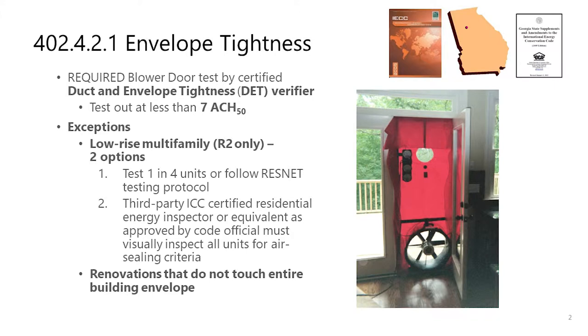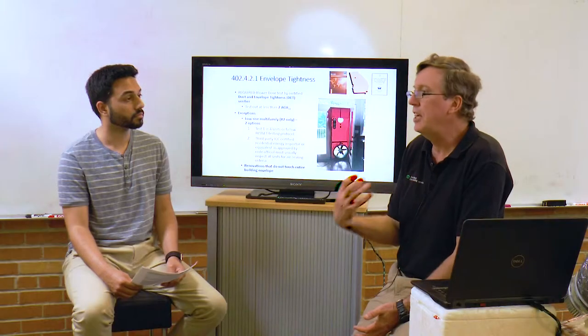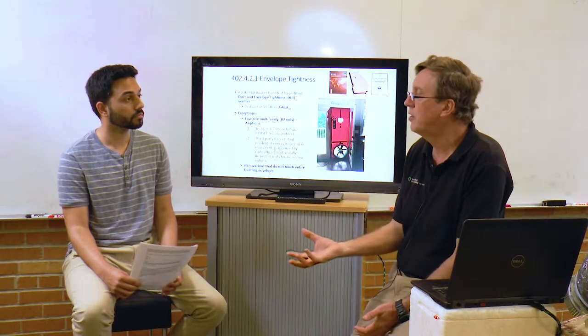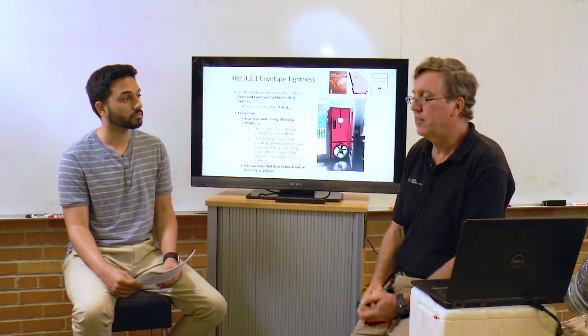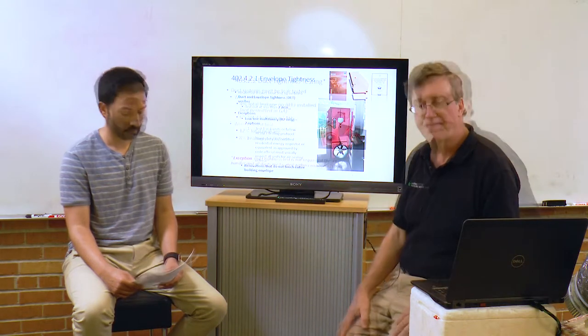Yeah, and I guess I'll touch on this too. It comes up, this carries forward actually, this idea that a renovation of an existing home does not trigger a need for a blower door test unless it's a complete gut renovation.